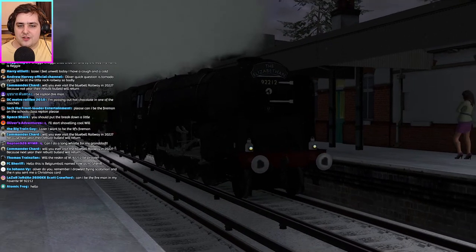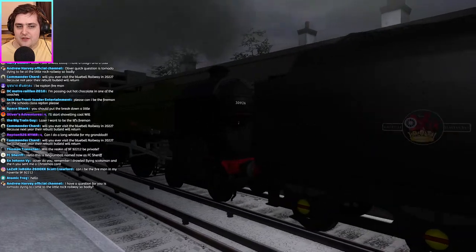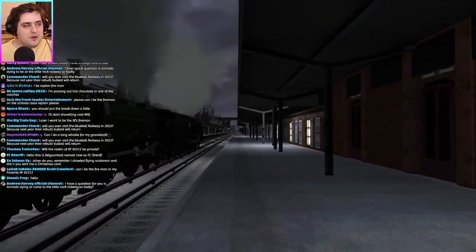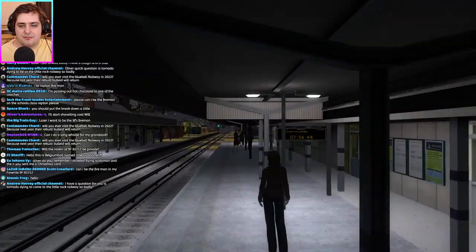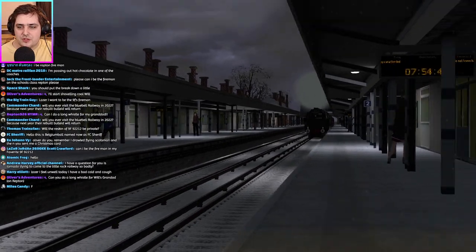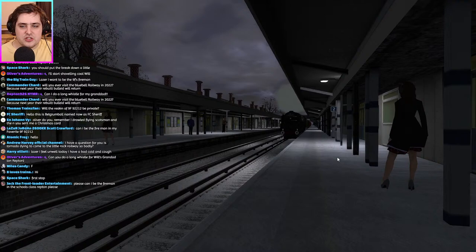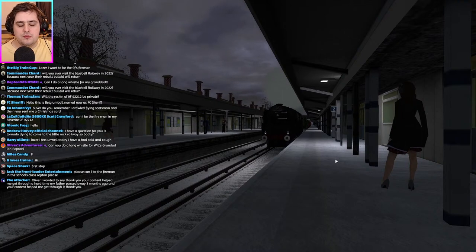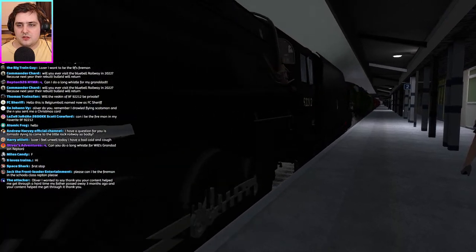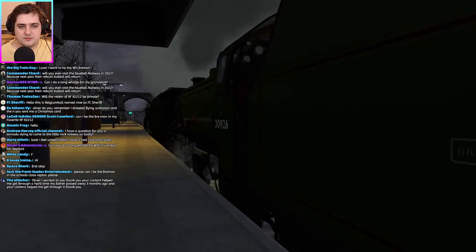Oh, but look at those two engines working together. That is beautiful, and the sounds are amazing. There we go. Come on, you two, I know you can do it. Let's get a nice cool shot on this side of the platform, a more realistic shot as if I was on the platform. Did a nice double toot. There we go.